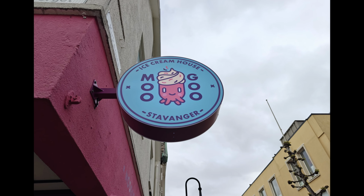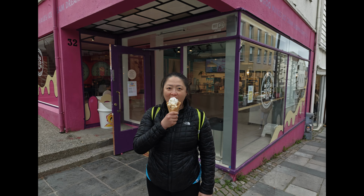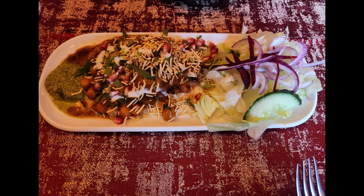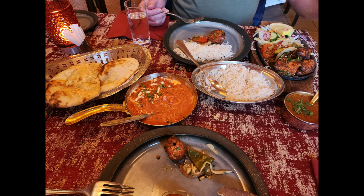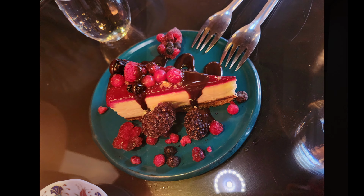Before hitting our hotel to take a shower, we decided to get some ice cream to hold us over until dinner time. For dinner, we walked right down the block from where we were staying and got some Indian food. Like our meal the previous night, we really enjoyed our Indian food. It turns out that Stavanger is a really good place for foodies to visit. After dinner, we took the short walk back to our hotel room and then passed out for the night.